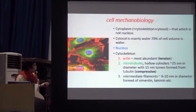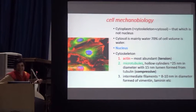Mechanobiology is mechanics applied to biology, in this case a cell. This picture is of a cell which has a nucleus shown in blue. It also has a bunch of red color which is outside and green color lines that you can see inside. These are actually structural proteins which are trying to keep the shape of the cell the way we want it to stay. The cytoplasm is all the components of a cell which is not the nucleus.